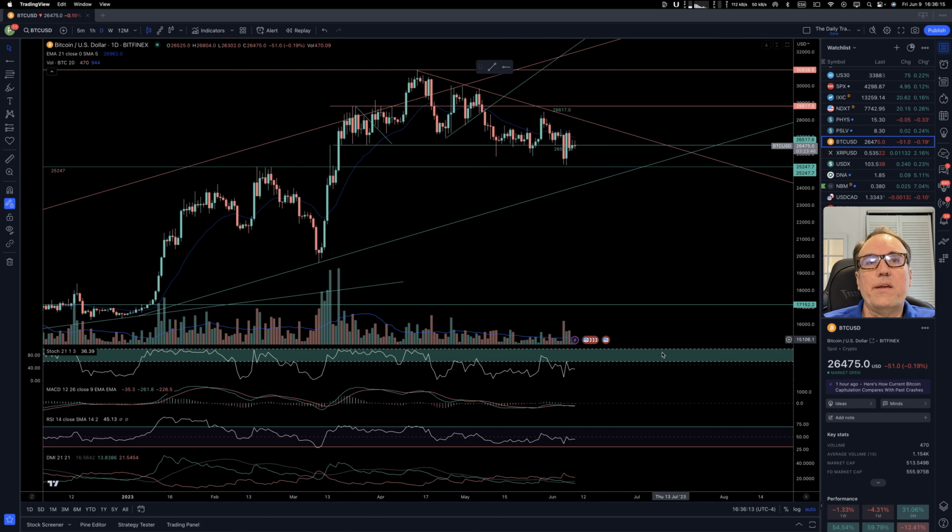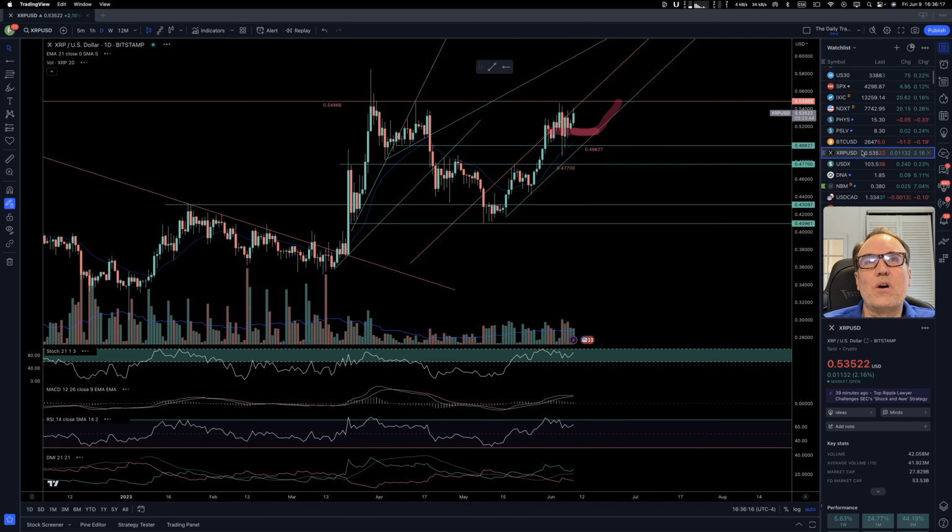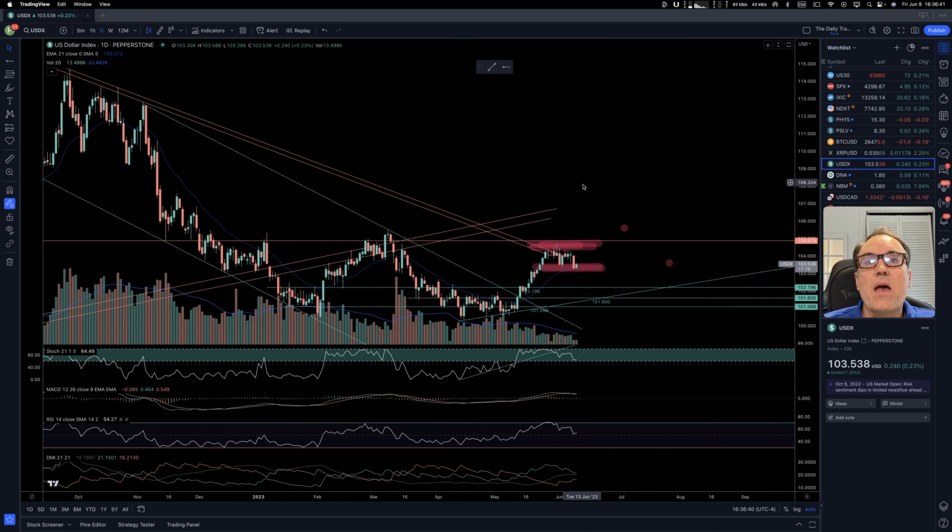Bitcoin, just a sideways day, no stochastics, so no bullish impulse yet. Ripple is going great. We have a green candle and we are trying to hug back this bullish channel resistance. Ripple is really great. I'm going to get into it once we break 0.548. And the US dollar is still stuck in a congestion zone.